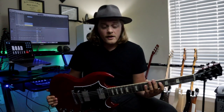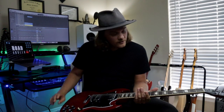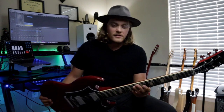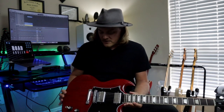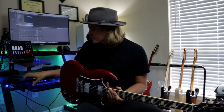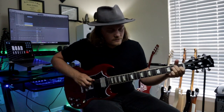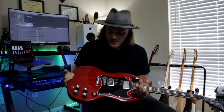It plays really great as well. It's got a fatter neck, which I'm not completely used to, but I'm really digging it. I think a lot of the feel is in the neck, and a lot of the tone is in the neck as well. And it's a very light guitar, and I gotta say, it's very resonant too. For some reason, this SG is super resonant, and it just sounds really great.